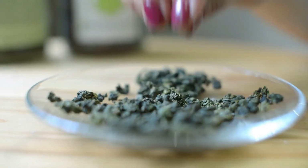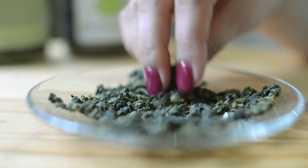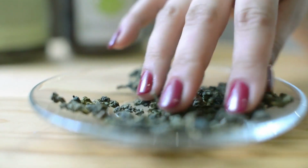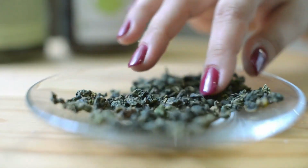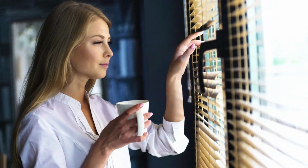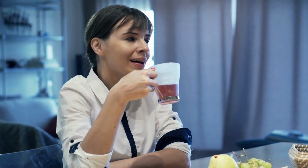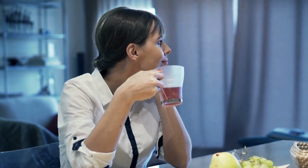With each sip, you feel a connection to generations past, who also sought solace and healing in the comforting embrace of a cup of tea. You are part of a timeless tradition, one that honors the body, mind, and spirit. The beauty of these teas is not only in their ability to promote physical well-being, but also in their capacity to create moments of reflection and mindfulness. As you savor the delicate flavors and subtle aromas, you find peace in the present moment. It's a practice that extends beyond the tea itself and into the very essence of a balanced and harmonious life.